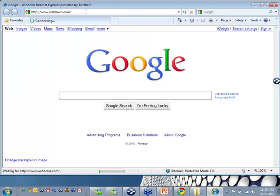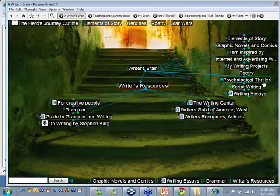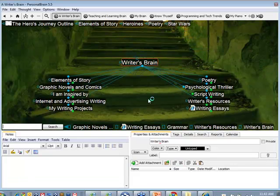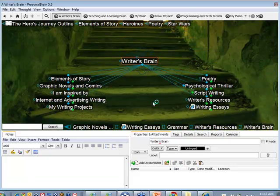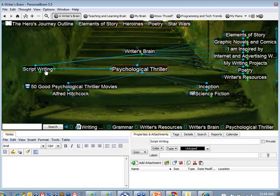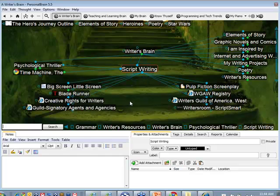So we're just going to WebBrain, and this is one of my published brains. This is a whole other seminar in and of itself, but it is related to education. And of course, a lot of students and teachers, most of you, are writers as well. So if any of you do want access to this brain or the other brain, I'm happy to share that. I just created this new section that I've started on, psychological thrillers, which relates to script writing.